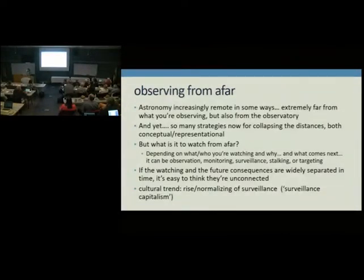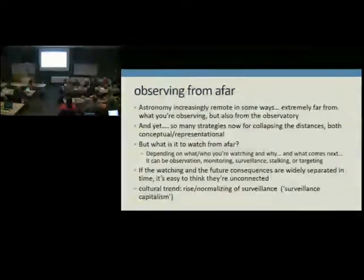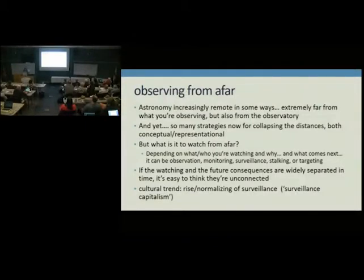But then we end up with this kind of question about, well, what is it to watch from a distance? Of course, depending on who and what you're watching and why, it can be characterized in all of these different ways. It can just be observation, the way that astronomers speak of it. It can be monitoring, it can be surveillance, it can be stalking, and it can be targeting. And it all just depends on, well, what comes next. And if the watching and the future consequences are very widely separated in time, let's say by a couple generations, it's easy to think that they're not connected.